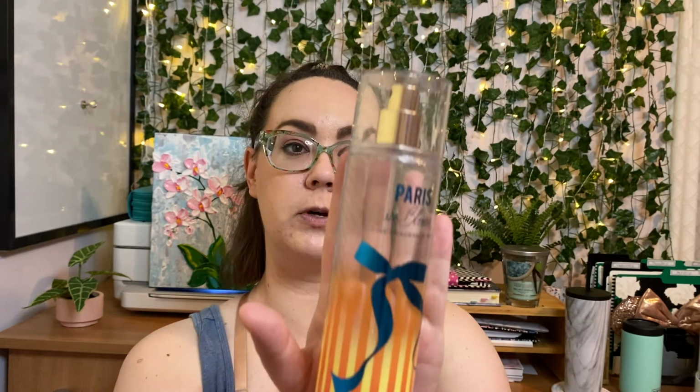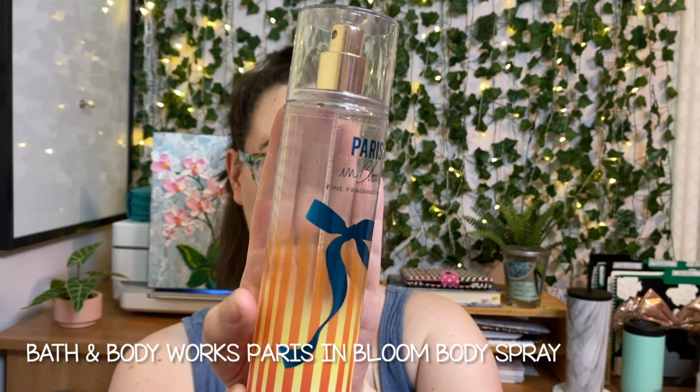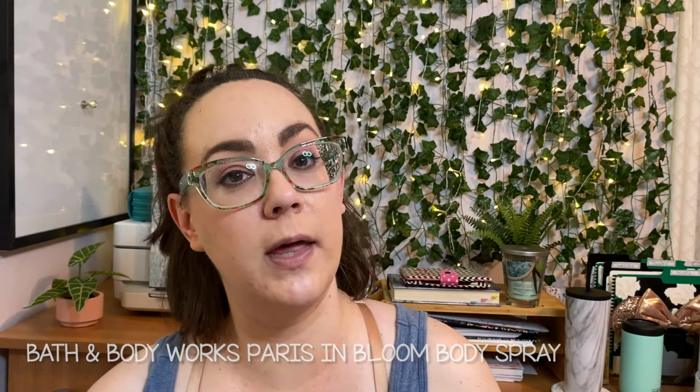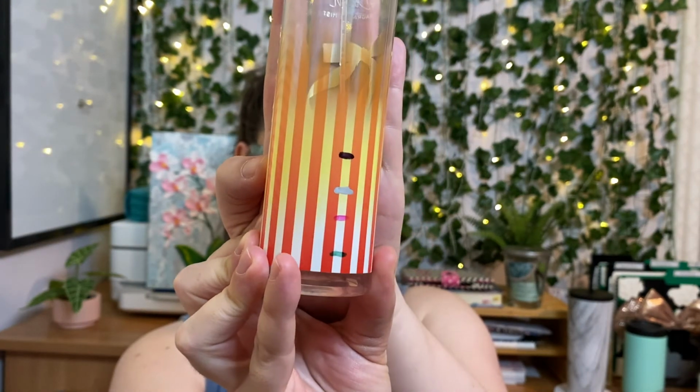So I'm going to go ahead and start with the body spray that I am working on finishing up, and it is this one right here. It is the Pear in Bloom body spray from Bath & Body Works, and this is one that I have been drawing lines on. Now, I am so close to being finished with this. It's very exciting. So here is where we are. That bottom line is where I am right now.